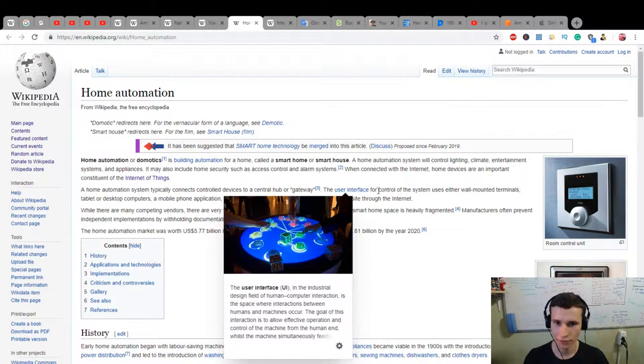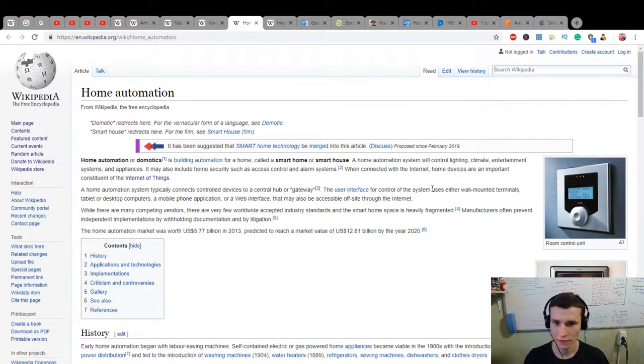The user interface for control of the system uses either wall-mounted terminals, which means on the wall, tablet or desktop computers, mobile phone applications, or a web interface that may also be accessible off-site through the internet. While there are many competing vendors, there are very few worldwide accepted industry standards, and the smart home space is heavily fragmented. Manufacturers often prevent independent implementations by withholding documentation and by litigation.